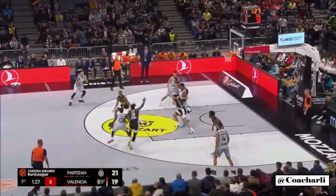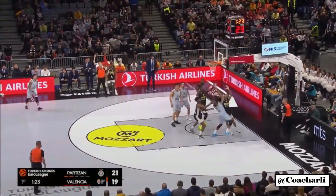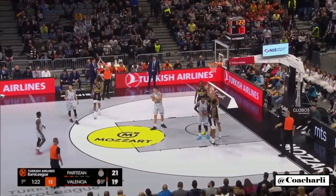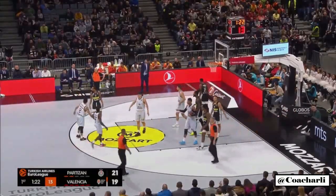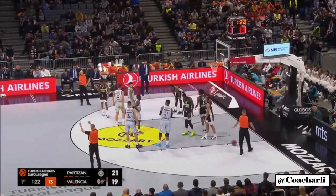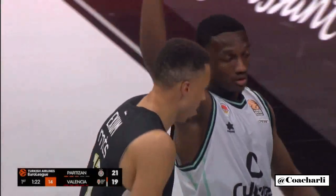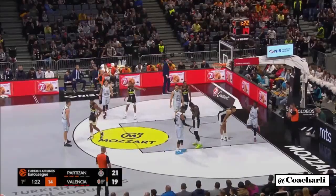Just over a minute to play here in the first frame. Radabov steps into a three. Good feed from Harper. Won't go. I tell you, right now, Rivero is worth his weight in gold. He's already had a stick back, a low post move, second offensive rebound.